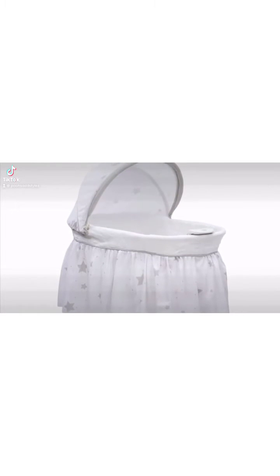Hey guys, my daughter's having a baby, so I want to make her a bassinet. The one you see here runs about $4 to $5, so let's see what I can do. So I chose this wicker clothes basket from Walmart. It cost me about $13.